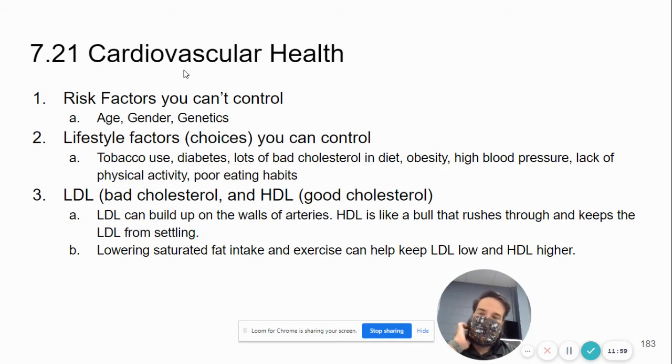7.2.1 Cardiovascular Health. Age, gender, and genetics are factors. Lifestyle factors: tobacco use. I'm telling you, tobacco use and vaping are some of the worst things you can do for your body. Diabetes, you can't help that. Now, maybe you made lifestyle choices and now you have diabetes. Maybe you were born genetically destined to have diabetes. Either way, once you have diabetes, you have to be careful and monitor what you're eating and your blood sugar.